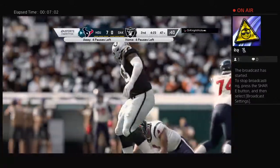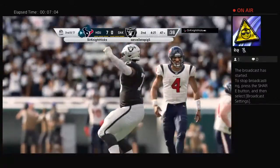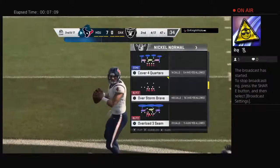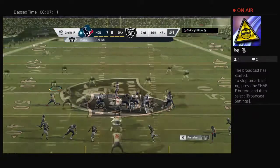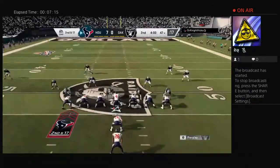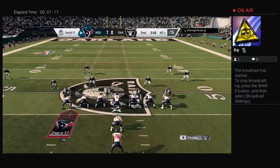Under pressure, and he will go down. Sacked back at the 46. Maurice Hurst breaking through to get him to the ground. It's a loss of 7. Don't need it all back at once, but you figure they're going to need something here. 17 yards to go on second down.